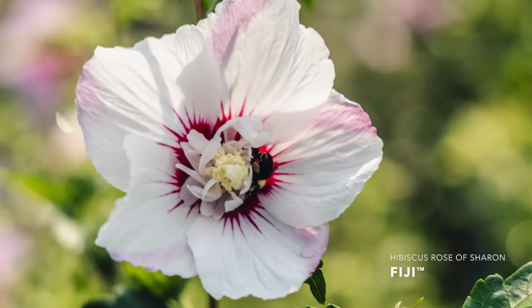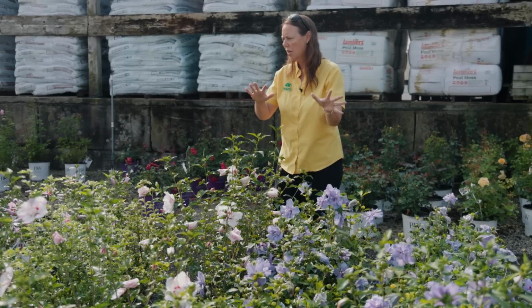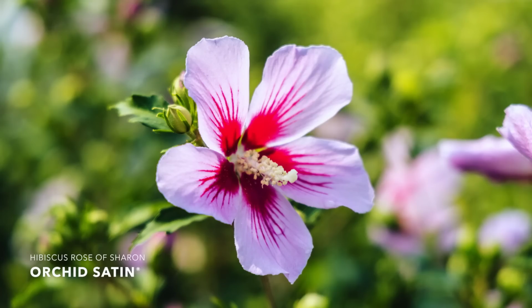This one's called Fiji, and it's like a bicolor white and pink. This one's kind of a medium height. So we're looking at 6 to 7 foot. So it just kind of depends. Like I said, make sure you walk through, take a look, find your favorite color. This is Orchid Satin, but Orchid Satin's a little bit smaller than some of the other satins.